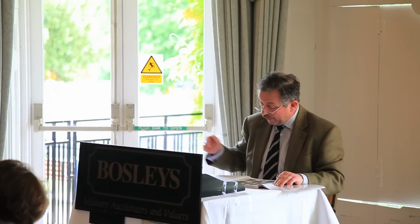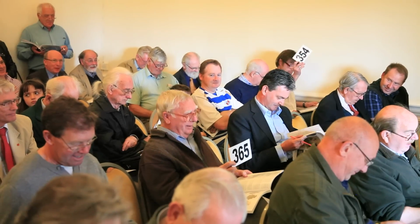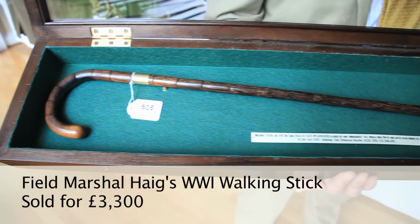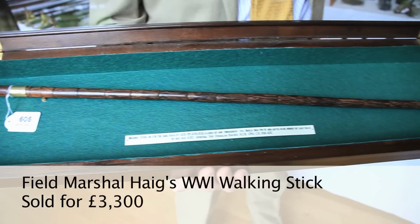On to lot number 5 is the King's Own Yorkshire Light Infantry again. Once again, lots of commission bids. We can start this at £400, so I see 420 in a row, 420 sir. 440 with me, 460. Any further bids? £460 in the room then, 460.